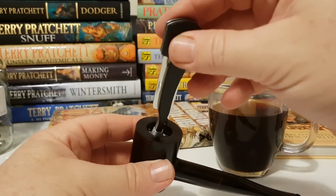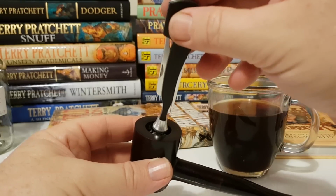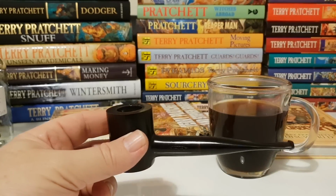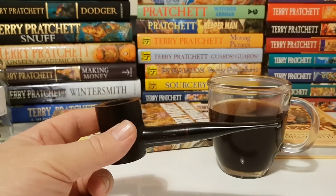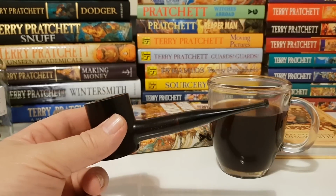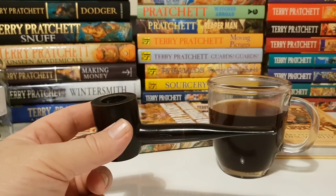Once this Ennerdale flake gets going, it's really very good. I know a lot of people that really don't like it, but if you like Lakeland blends, you probably like this.